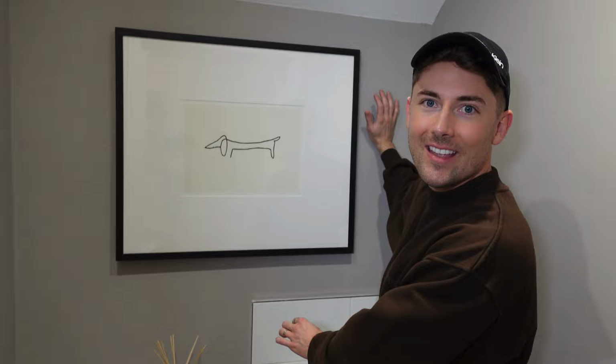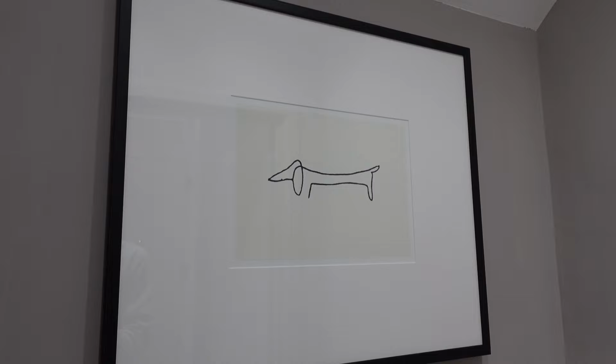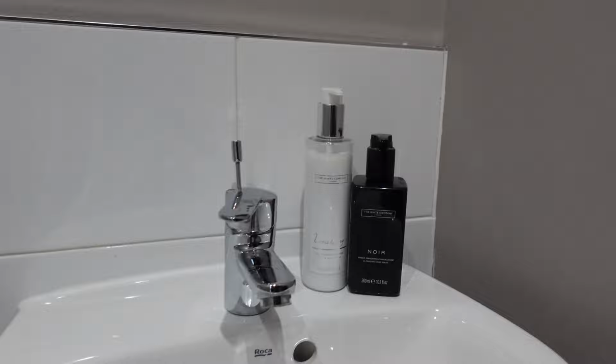This is, I think, my favourite part of the downstairs toilet. It is a copy of a Picasso picture. I think it's called Le Chien. Is that how you say it? Which means dog in French. Yeah, this came from Latham's home in Epping as well, but John Lewis do something very, very similar. This has to be the best hand wash I have ever come across. Noir from White Company. Amber, Mandarin and Sandalwood cleansing hand wash. Highly recommend to a friend. I think that's about it for this little room.